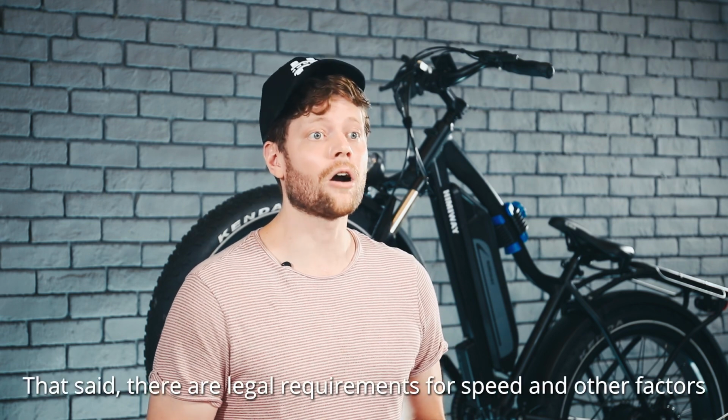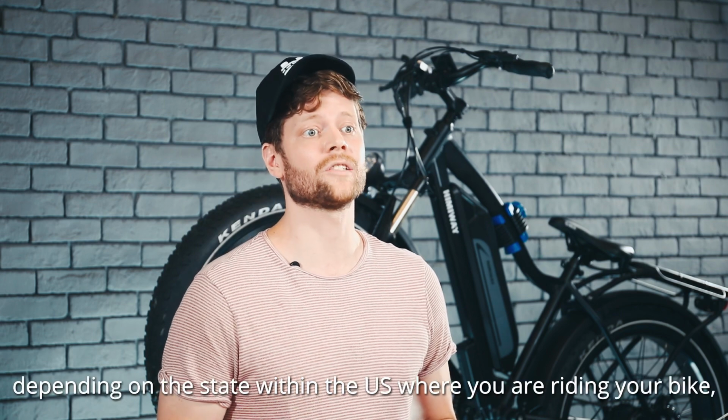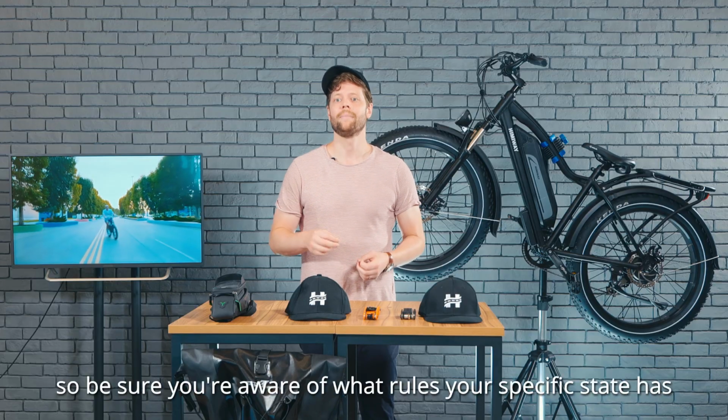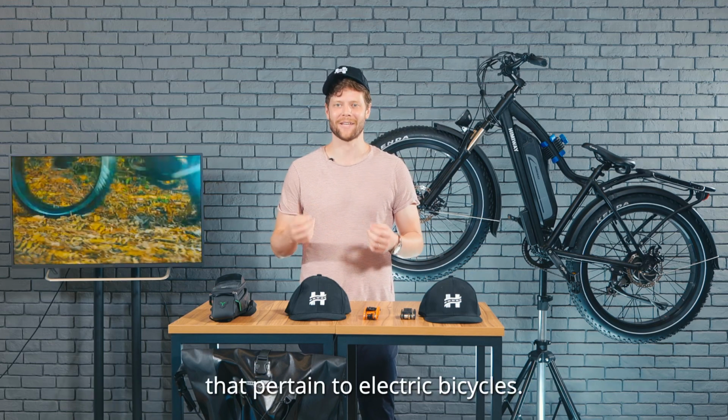That said, there are legal requirements for speed and other factors depending on the state within the US where you're riding your bike. So be sure you're aware of what rules your specific state has that pertain to electric bicycles.